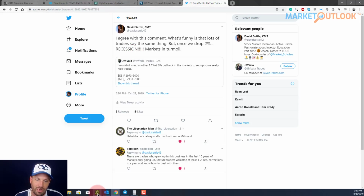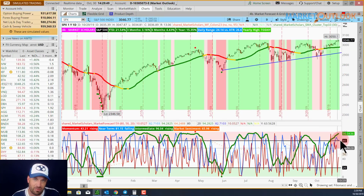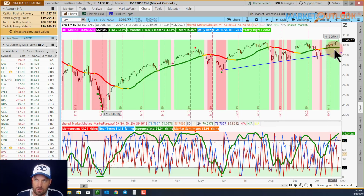So I wouldn't be surprised, but any little near-term pullback we get that would bring that near-term line down below 50, and there's quite a few stocks that actually have done that, then that's not going to be an issue whatsoever. It's just a pullback and a bounce back up, and away we go again. Again, I'm expecting all-time highs.